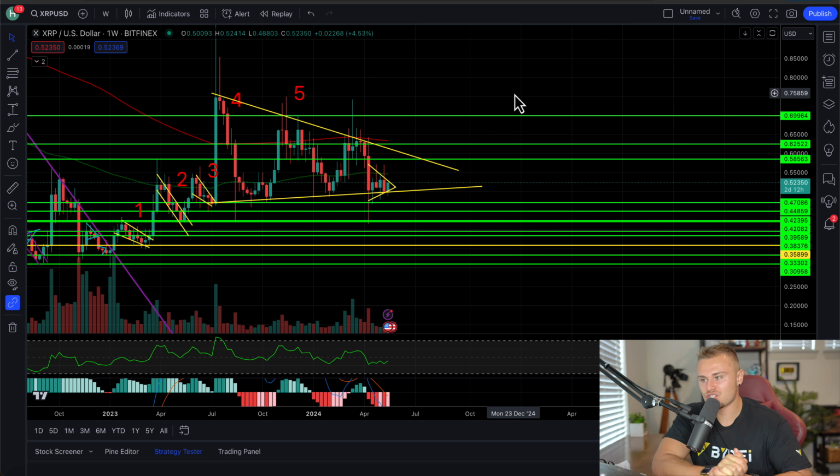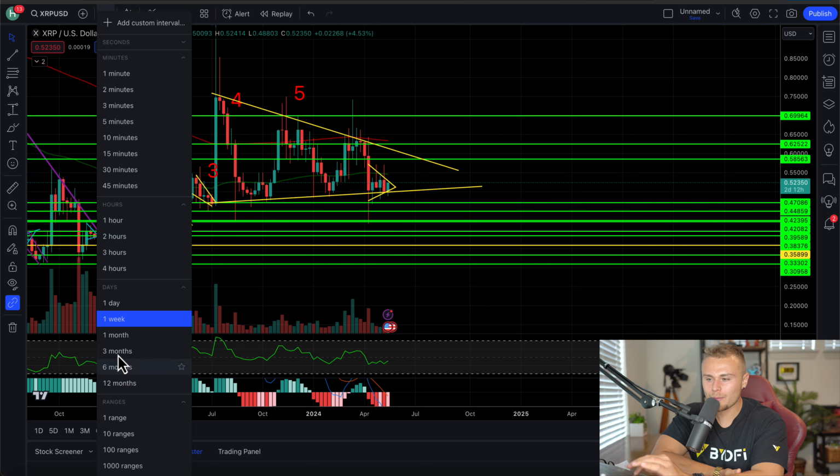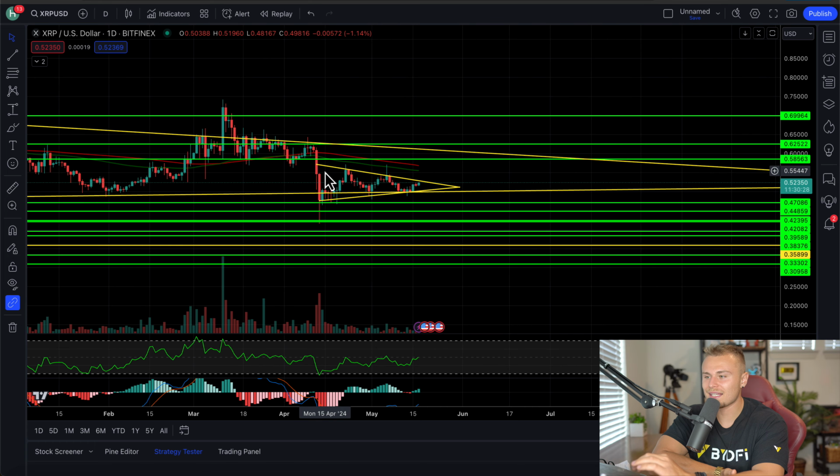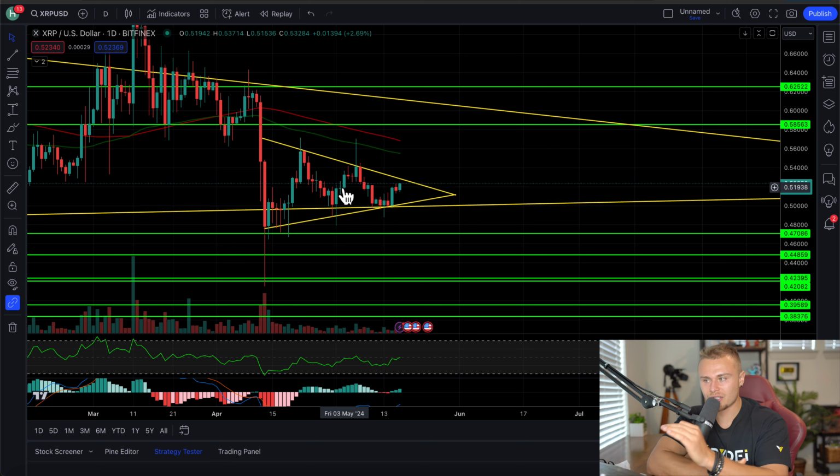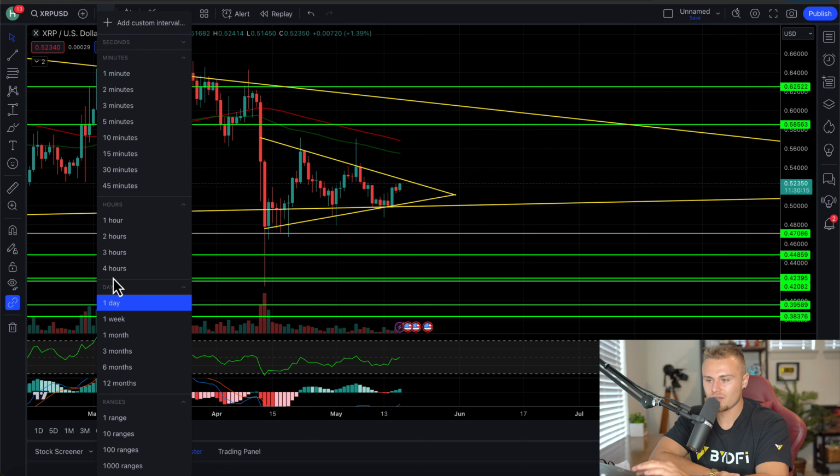If we were to zoom in a little bit closer, then we would be able to see something a little bit better on the daily charts. So that's weekly, which takes a very long time, and the long-term possibility of things is bullish in my opinion. When we jump to the daily charts here, check this out. This shows even more of a symmetrical triangle forming as we're starting to retest quite a bit of resistance.